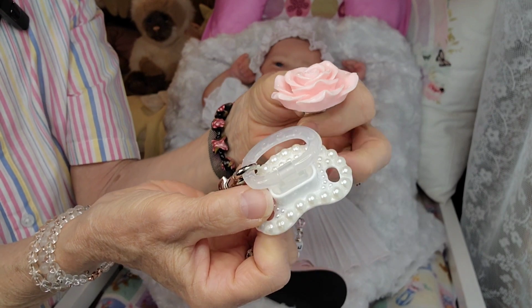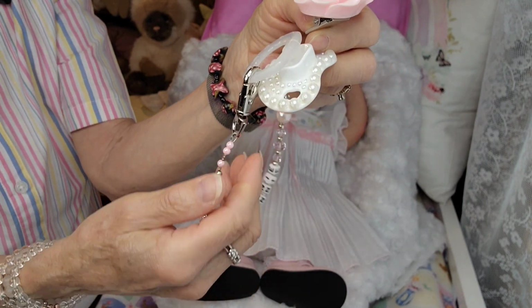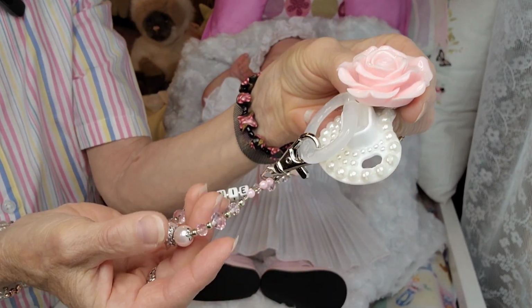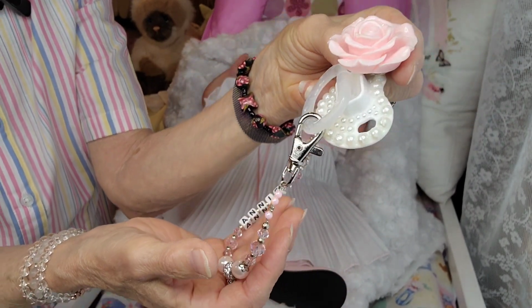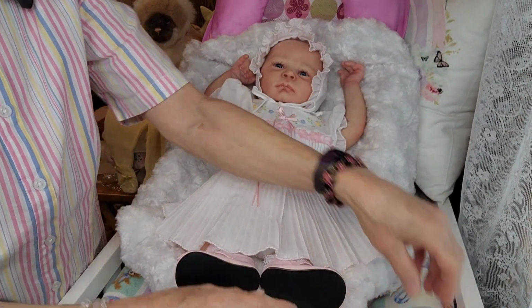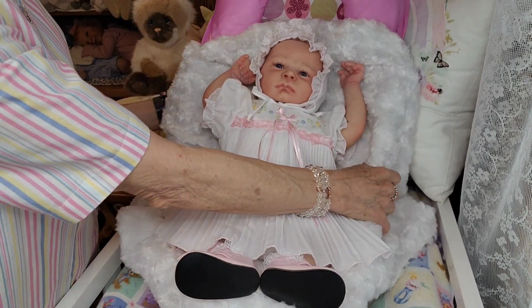It's actually the most fanciest clip that I have. I have some other really nice passy clips that were handmade as well, but this one is super fancy. All those sparkles and things like that, and so very girly. So I'm going to put this right here so I won't forget to attach it to her new outfit. So let's get this little one dressed.